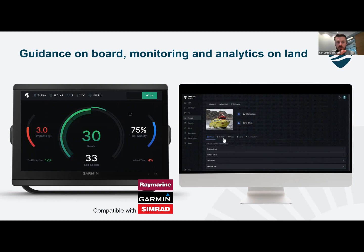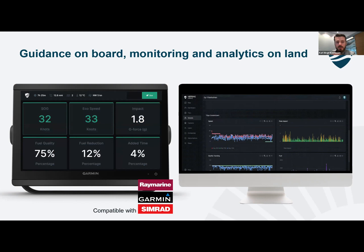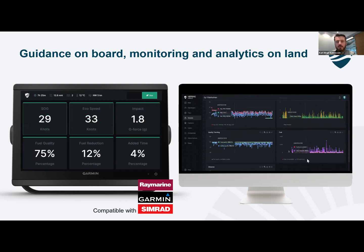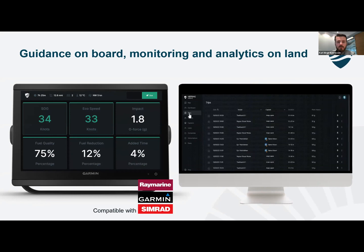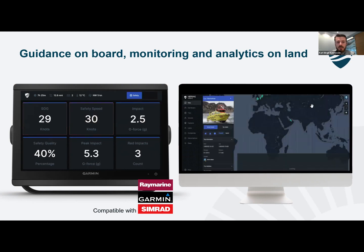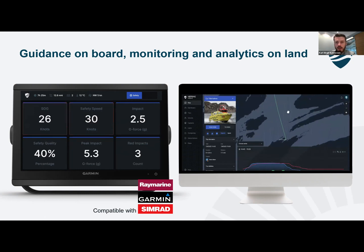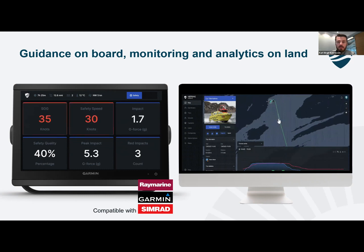So the screen on board is meant to be simple, with just the information you need, because all the other information is still available for viewing in the IMAS console, which you see on the right-hand side. I'll jump over to that. But maybe lastly mention that this would be shown on your plotter on board or on your navigation system. If you have any of these Raymarine, Garmin, or Simrad, it would be compatible as an app, essentially, with those systems.